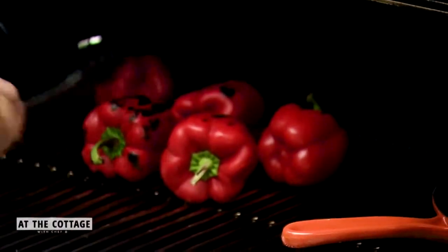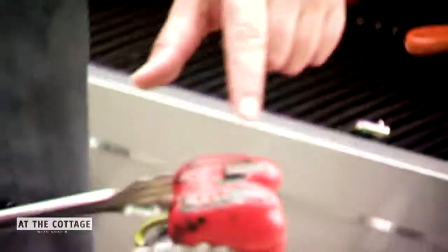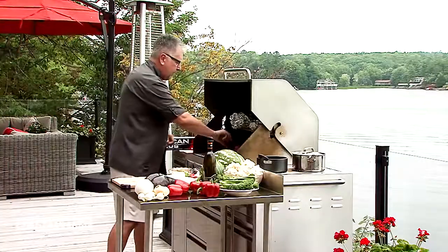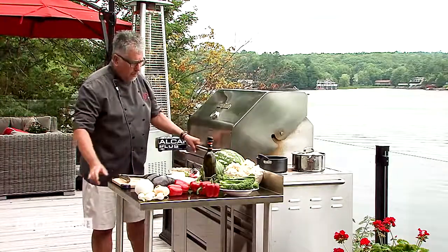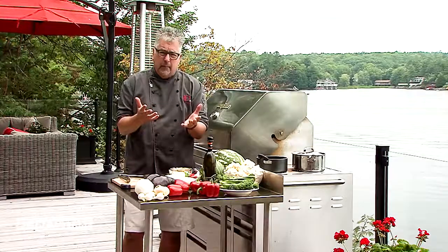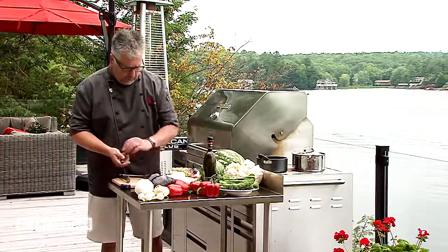And they're charring up nicely. So you can see that guy there. We're just gonna let it go even more than that. Yes, it's perfect that way. And the great thing is when you roast off peppers too, you're changing a little bit of the flavor, and it's also gonna, you know, some people can't eat raw peppers. This, you can eat roasted peppers all day long.